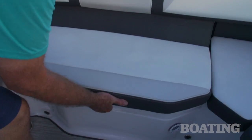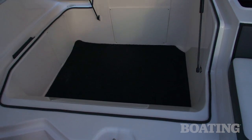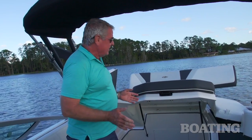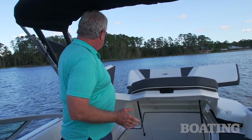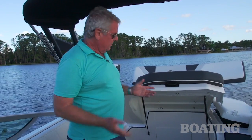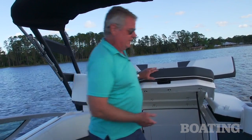Now, here's another surprise that comes from the outboard power. You get this enormous lazarette storage area where the engine used to be. That's extremely useful. Another thing that I noticed, did you notice how the walkthrough pops up out of the way? We've seen other engine hatches which have to have everything just so, but this one works together beautifully.